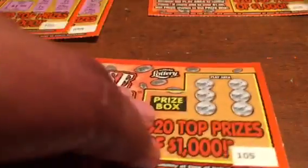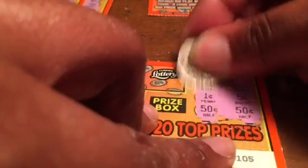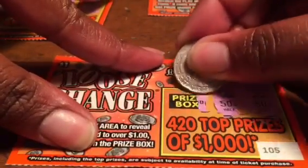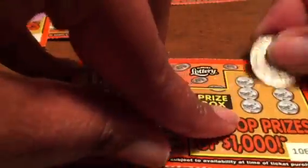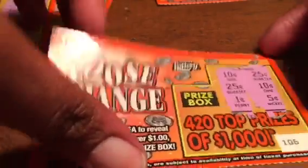$100. Alright, ticket number 105. We have a winner. Alright, let's see what we have behind 105. $1. Okay. 106. All right. 50, 60, 70, 75, 76.